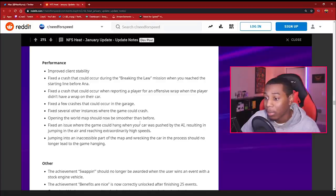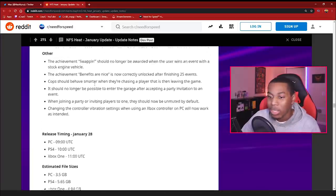Opening the world map should now be smoother than before. Fix an issue where the game could hang when your car was pushed by the AI, resulting in jumping in the air and reaching extraordinarily high speeds. Jumping into an inaccessible part of the map and wrecking the car in the process should no longer lead to the game hanging. Oh, okay, so it looks like that was it.